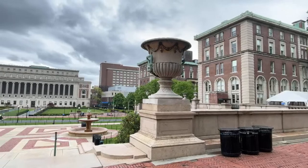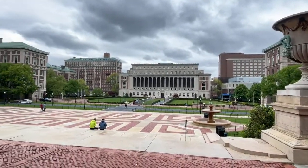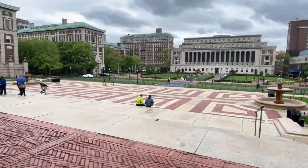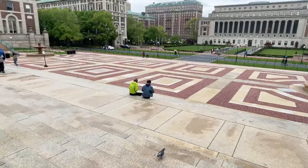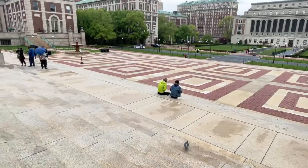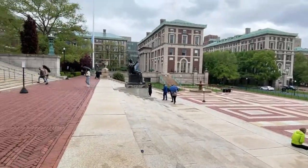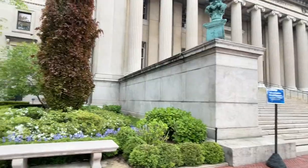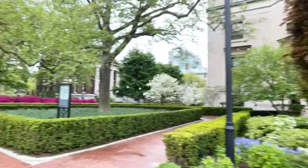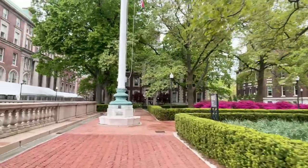And you can hear a bird chirping here, and it's peaceful and quiet. And look at these students. They don't care that it's raining. They're just coming here and hanging out anyway. They're like, these are the Low Memorial Library steps. This is where we hang out. Thank you, Diana. I really appreciate the support. Thank you. All right, so let us continue.